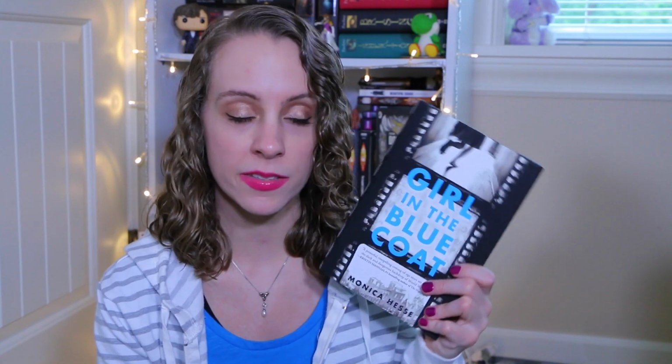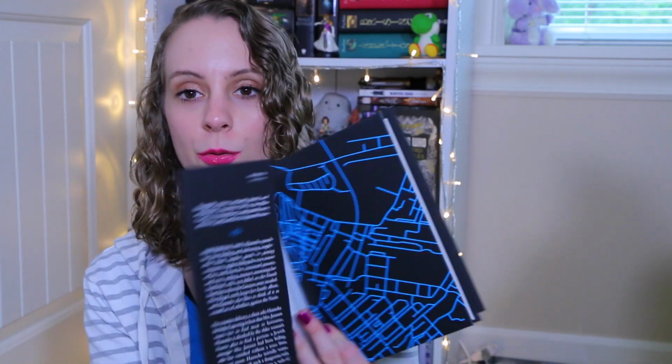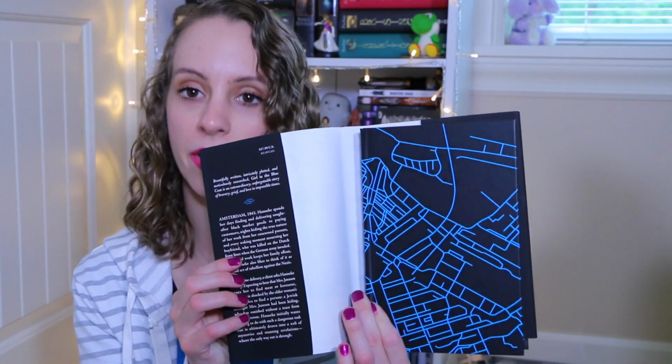I like stories set in World War II, but I haven't read very many of them since high school, so I am looking forward to checking this one out as well. Plus, this is another one with a naked hardback, which is very, very cool. It's like the city streets of Amsterdam, so I thought that was pretty interesting as well.